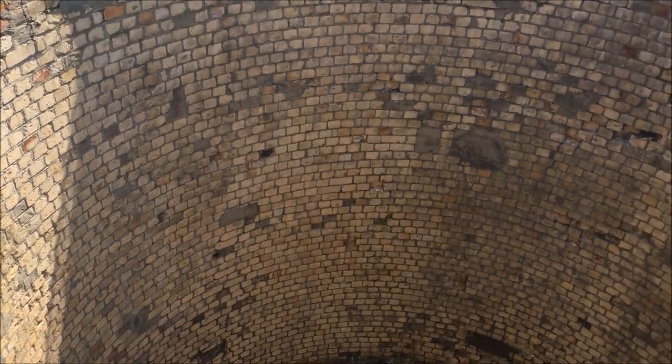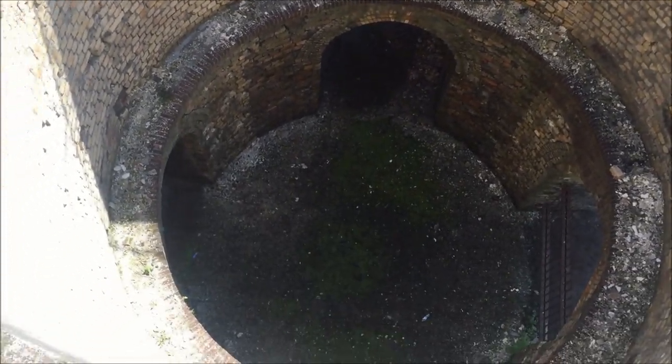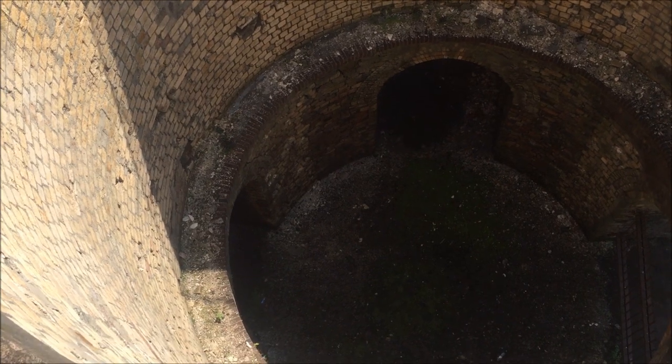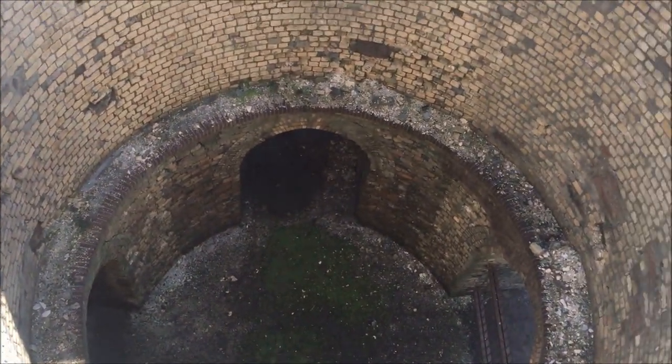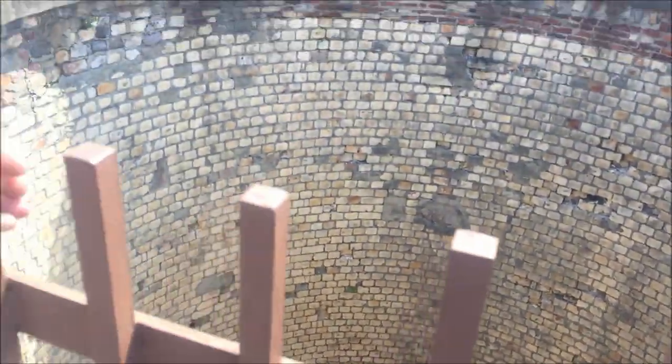Pretty cool. Oh yeah, it's got more square-shaped bricks. They're all different. This one doesn't have a thing in the center either. The other ones had a round thing in the center. Oh yeah, you're right. I didn't notice that. The other ones don't have ledges.